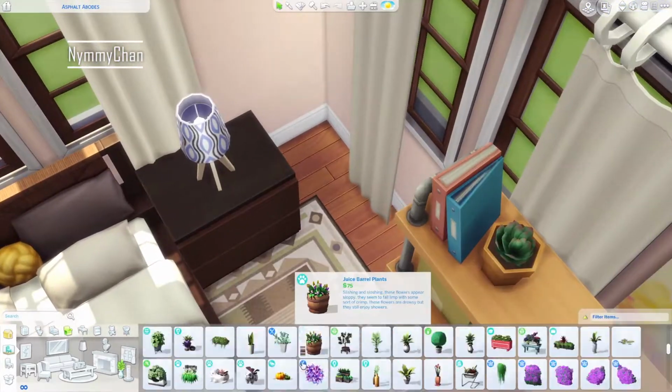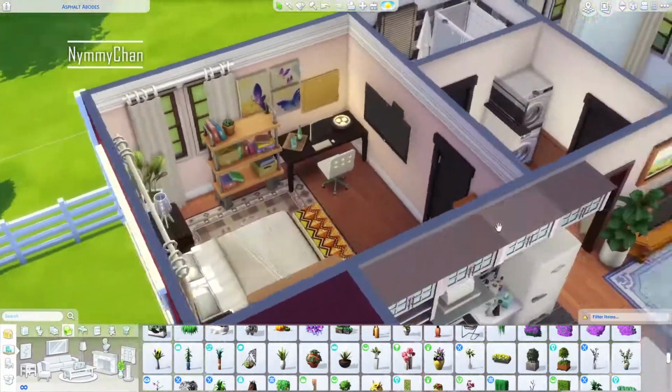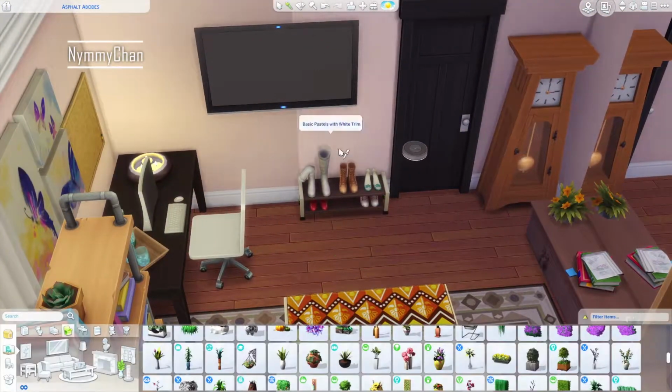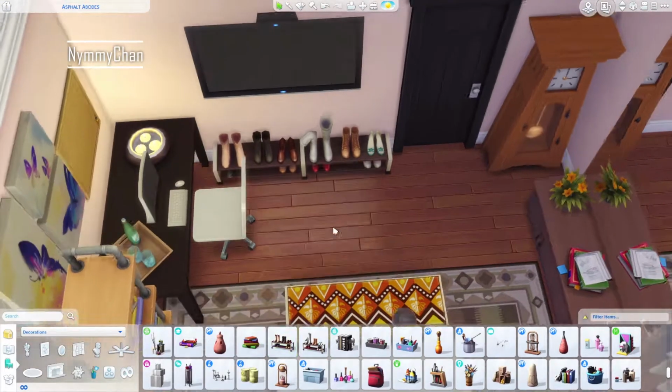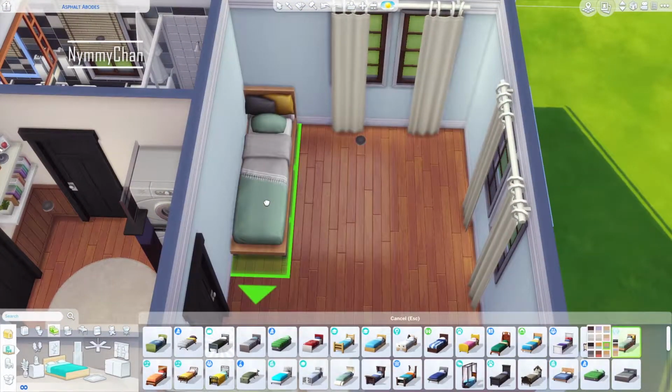So we are almost done with the grandparents' bedroom, and after that we are actually going to move on to the guest bedroom. So yeah, now just replacing those shoes, replacing them somewhere else, just to make it more matching.